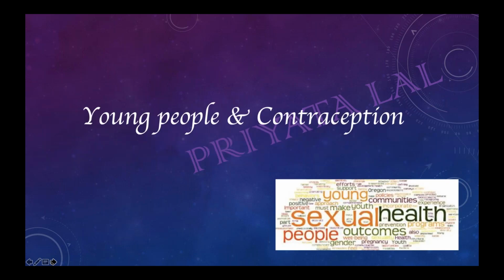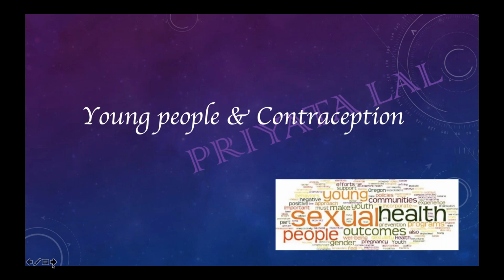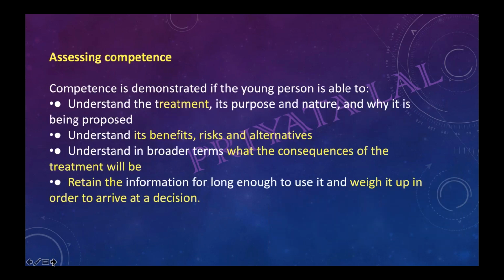Okay, young people and contraception. I have to cover a lot today. So young people, usually girls under 16 years of age, these are the young patients. You already know this, but even for part 3 this part is important, because in the station they also have to do this.